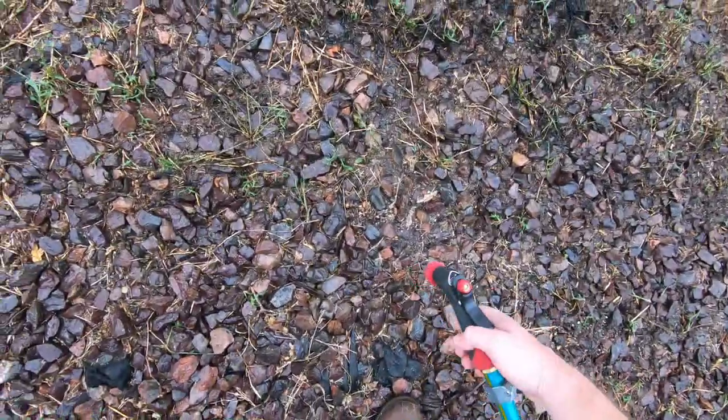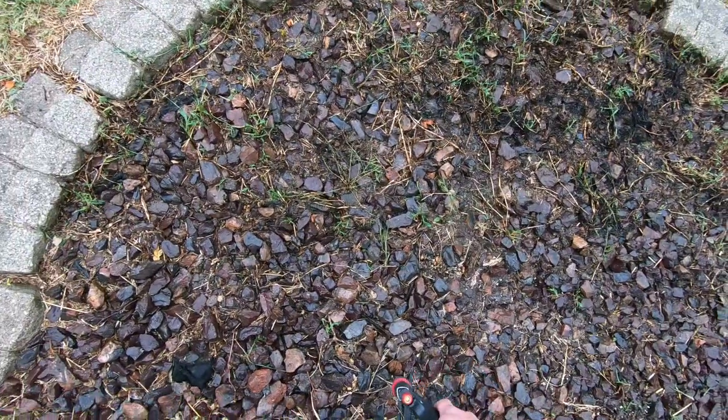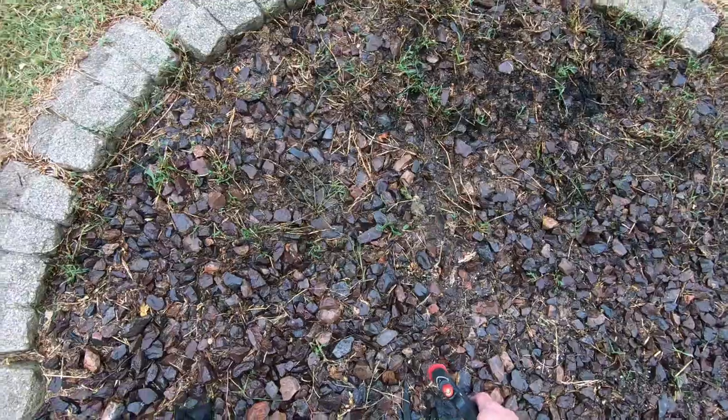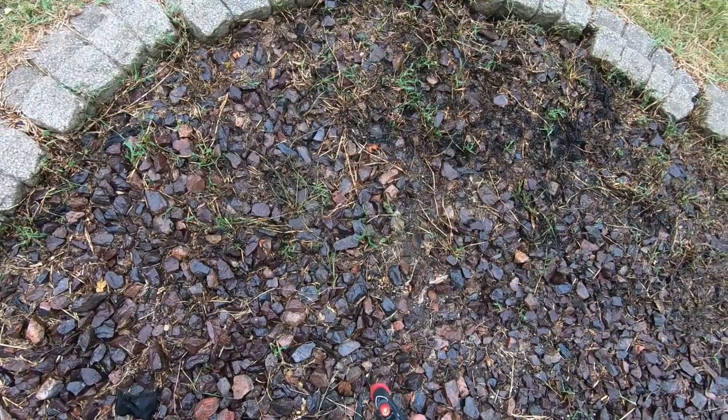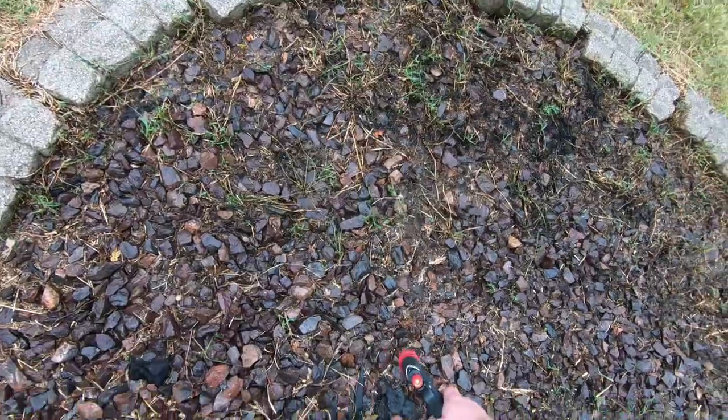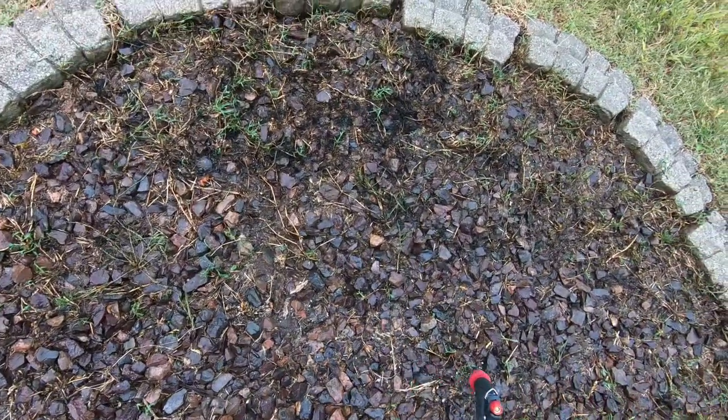You also notice I didn't torch all of the weeds that were still living and still green. I've been told that if you just damage them and steam them, you have a better chance of killing the whole plant, including the root, whereas if you just torch it all the way down, it may regrow. That's why I left some of them still green.